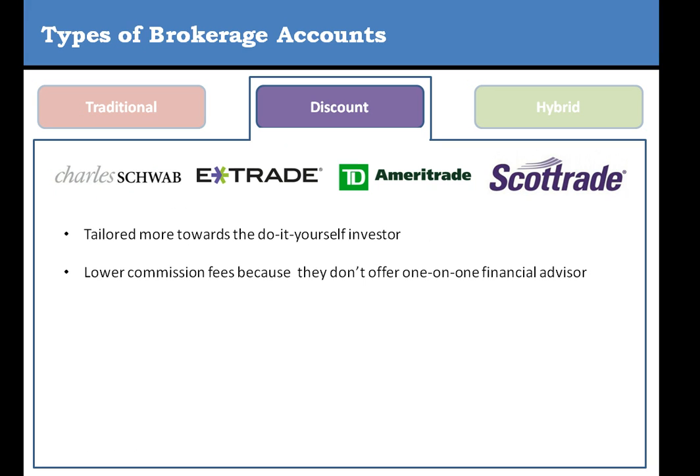And these discounted brokerage firms have lower fees because they don't offer that personalized one-on-one relationship that you're getting with the traditional broker. Now, it's important to understand this does not mean that you're getting less information available to the investor, because the discounted brokers are still, for the most part, going to provide the research reports and the other tools and information that you need in order to execute a trade or to understand what you're buying or selling. You're just not going to get the personalized relationship. So all those investment resources are online. You can read it, you can find it. You're not going to have a person there to discuss it with you.